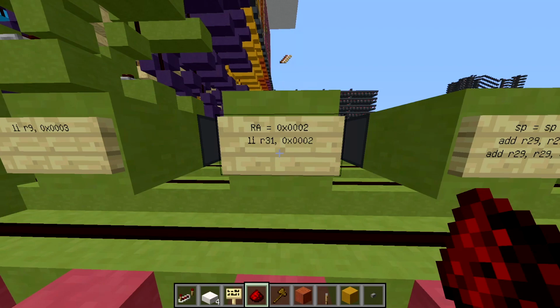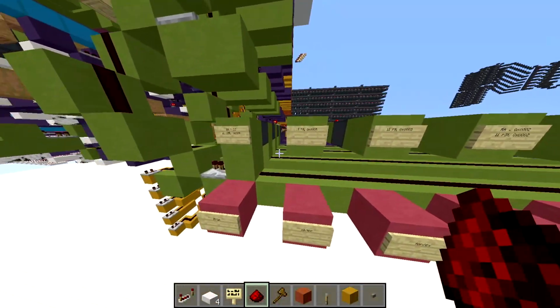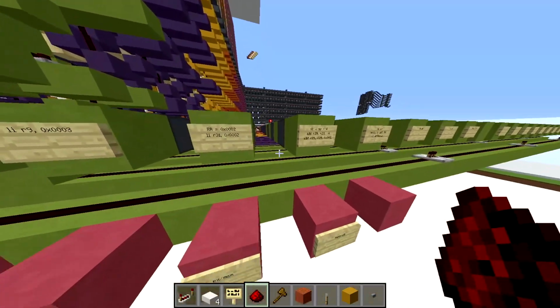Now my return address I'm saying is 0x0002, hex value 2. So load immediate R31 gets the value 2. So what line do I want to come back to? I'm telling it I want to come back to 0, 1, 2. I'm telling it to come back to this line for some reason, so that might just have to be changed. It's just whatever, I'm putting some value in there.